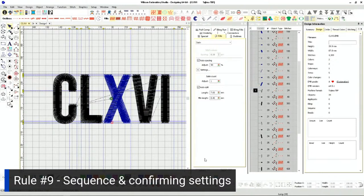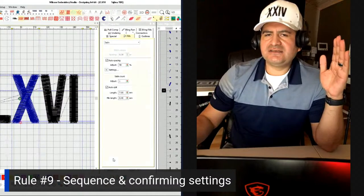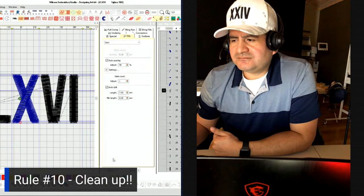And as long as you did everything, you're digitizing, your hooping correctly, rule number 10 shouldn't take so long. As long as everything was done correctly, from choosing the right puff to choosing the right needle to setting up all your settings and making sure your sequence was all correct, as soon as you got 1 through 9 good, rule number 10 should be a cake. And rule number 10 is the cleanup.